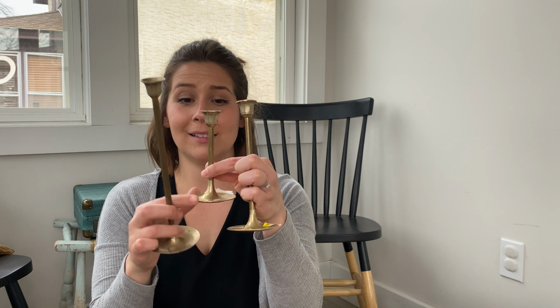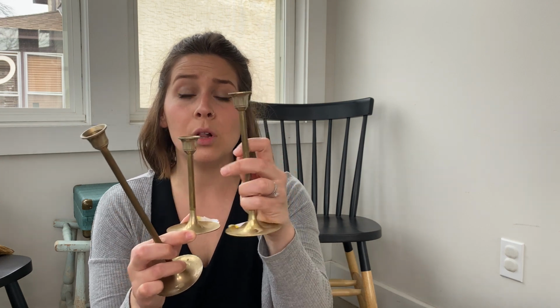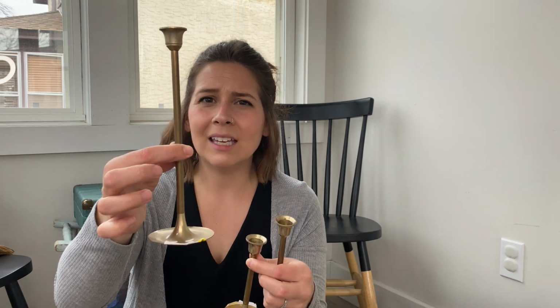And last but not least, okay. This was such a find. I cannot believe I found these because I see them on all these super high-end websites. I found them for $1.99. I got 3 different sizes and they're these super cool brass taper candle holders. So I got 3, all different sizes, all different heights, and they're super delicate, classy, super mid-century.